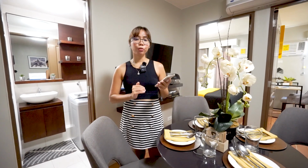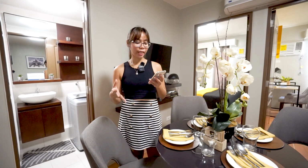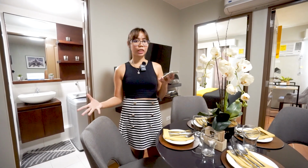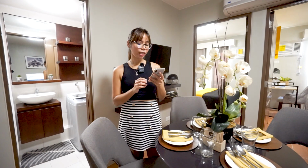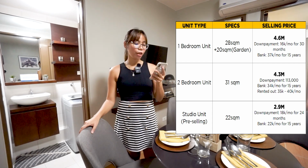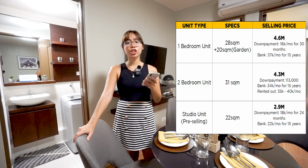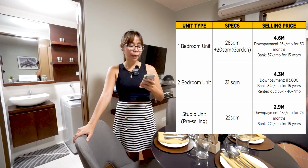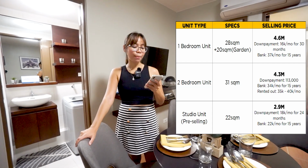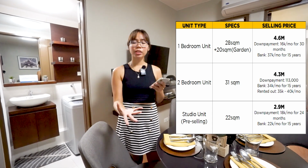So let me run through the computation and the prices quick, so you will be able to really fully appreciate and understand. So again, as I mentioned, there are 3 types of units. So let's start with the 2-bedroom. A 2-bedroom unit is 31 square meters. It's 4.3 million. So the initial investment there, or your down payment, is only about 113,000. So you only pay 113,000.